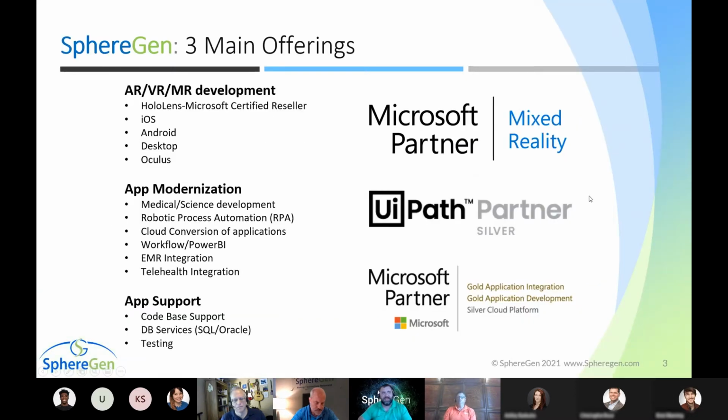Some of our additional offerings, in addition to robotic process automation: we do augmented reality, virtual reality, and mixed reality development through multiple devices, the HoloLens, iOS, Android desktop, and Oculus. We do application modernization, application development, things like in the healthcare industry, EHR integration, telehealth integration, and so forth. We also do application support above and beyond that.